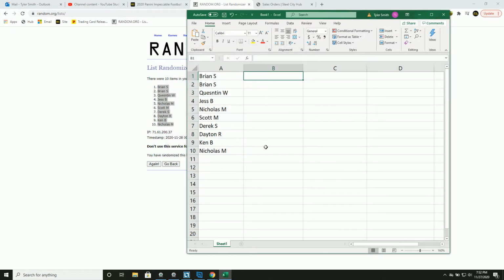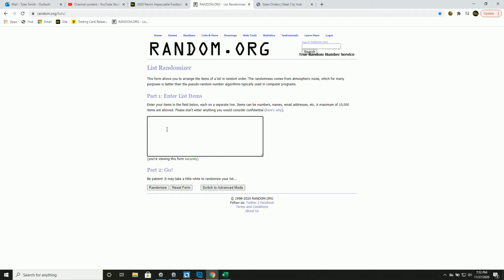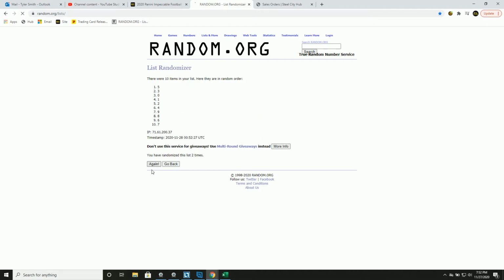Numbers 1 through 10, 5 times. It's 1, 2, 3, 4, and 5. Again, this is number before the slash.